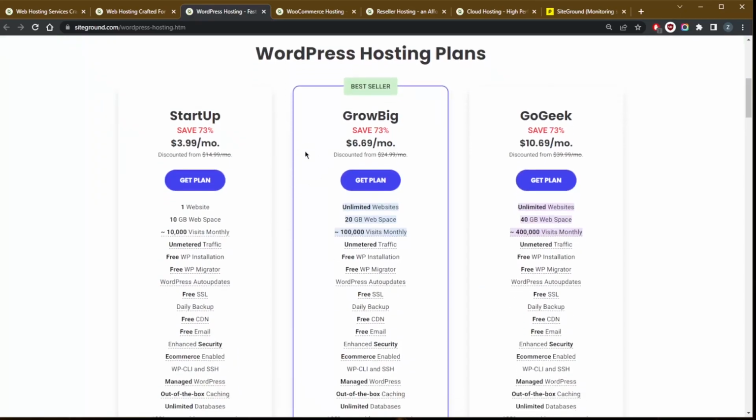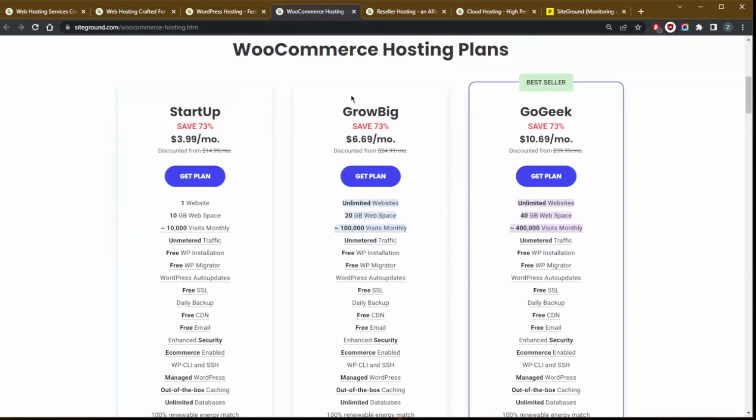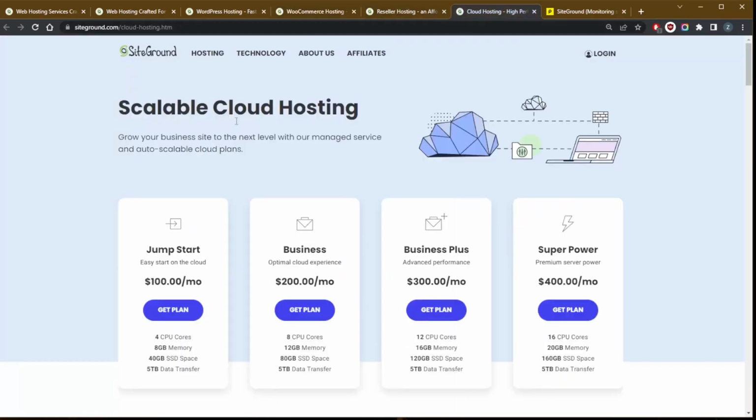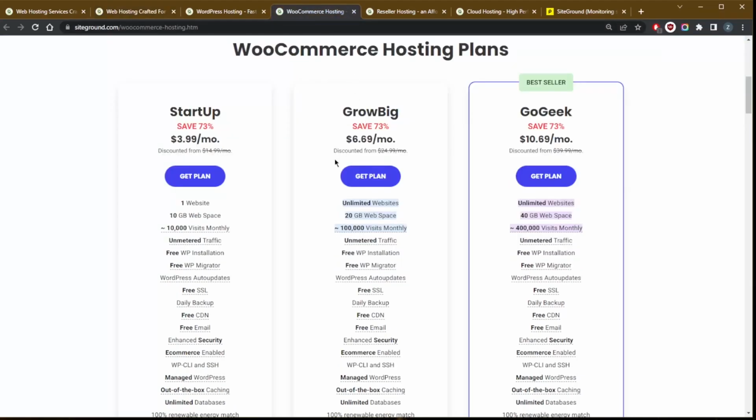But not just managed WordPress, of course. So we've got WordPress, we've got shared web hosting plans, we've got WooCommerce, reseller hosting, and cloud hosting. Of course, it all depends on what you're looking for. So most people I know will go with either WordPress or web hosting. WooCommerce will definitely be for those that are looking to open up online stores.